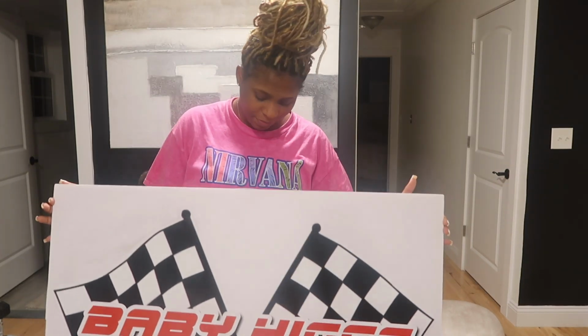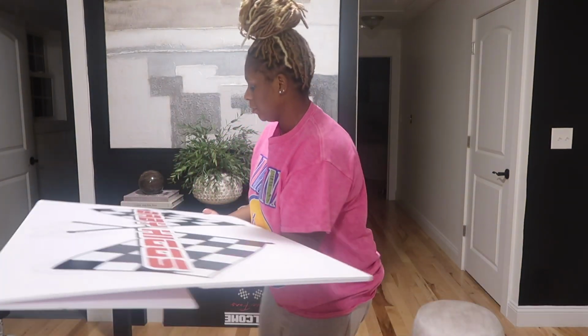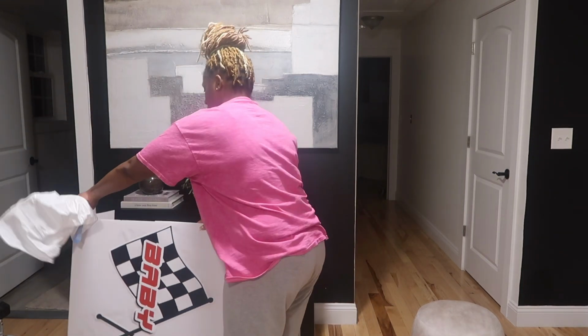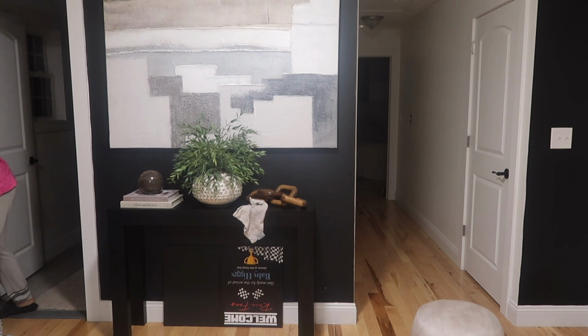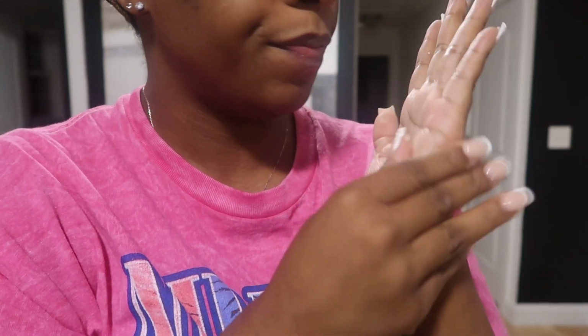So I don't want to think too much about it. I'm gonna put it up, let it dry fully, because the spray adhesive is so tacky. Like, I got it on my hand. Y'all can see, I could barely get it off. That's all spray adhesive, and I could barely get it off. Like, now I'm trying to rub it.